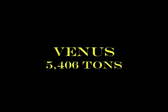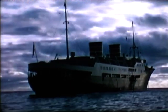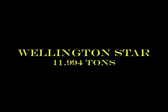The Venus was built in 1931 for the Bergen to Newcastle route. She was taken over by the Germans during the war and was sunk by Allied bombers in 1945. She was refloated in 1948 and had another 20 years of service. We get a very quick shot of the Lamport and Holt Voltaire. Her maiden voyage was in 1923. In 1939 she became an armed merchant cruiser, being sunk in 1941.